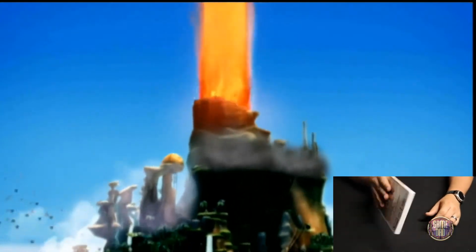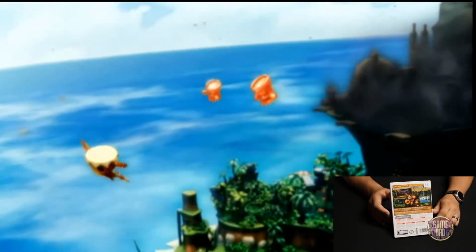Donkey Kong Country Returns was released by Nintendo in 2010 and is a great entry in the franchise. It was awesome to see Donkey Kong Country come back in style with motion controls. Plus, the overall gameplay definitely brought back that old DKC nostalgia.